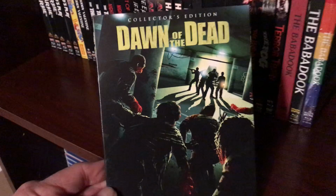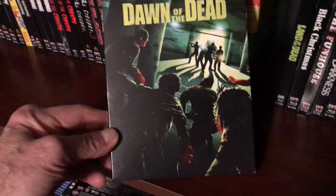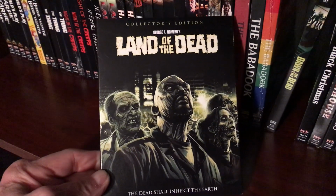And then we have Dawn of the Dead, the remake. This one here, the zombies move real fast. Even though you're supposed to be dead, they still move real fast. But it's a good movie though. Different from George A. Romero's version. Land of the Dead. George A. Romero's zombie classic.